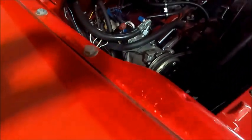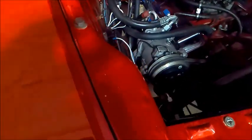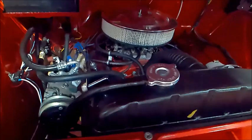So, I don't know whether it's sold at auction or not, but it's certainly a beautiful truck.